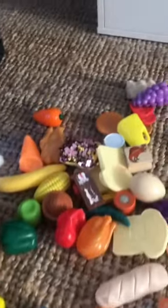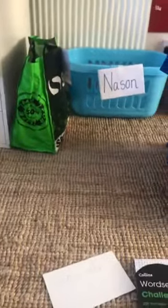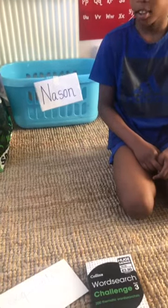So they can use any item. It could be real food, it could be objects, it could be chairs, it could be anything that they can carry. And they're going to bring it. So can you find something that begins with a T or an E? I told you he's super quick. And he's going to put it in his basket. That's all I just wanted to show.